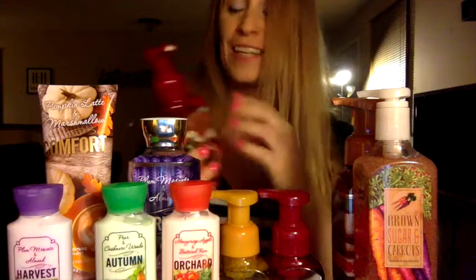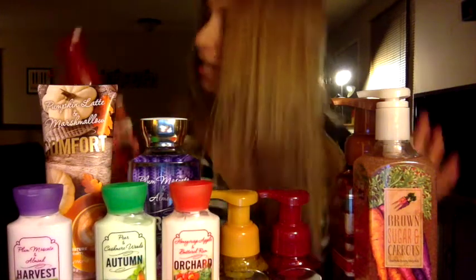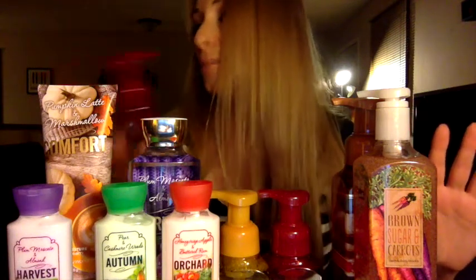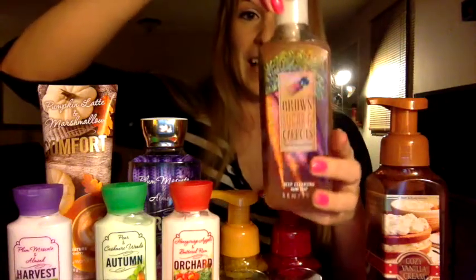Okay. It's very sour. It's very kind of bitter, and it's not sweet at all. I think it smells like three-quarters apple juice and one-quarter cranberry juice, but none of the sweetness from the apple juice. I don't love it. Probably will exchange it. But I got myself a brown sugar carrots because I've been liking that one.